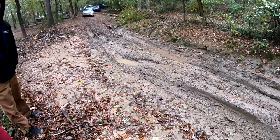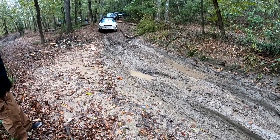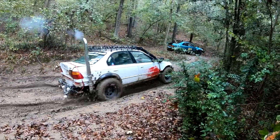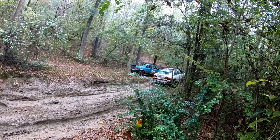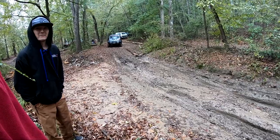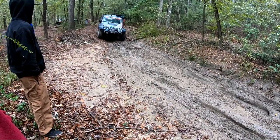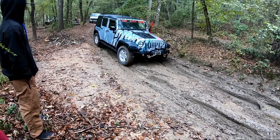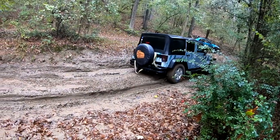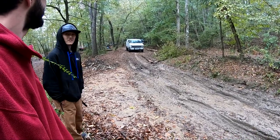Dylan straddled it all really well. Look at how deep it is right there now. He knows how to put on a show. I gotta build a Civic. I've got to build an off-road Civic. That's what I'm gonna do, build something off-road this time. God, that stuff is sloshy, dude. I feel stuck up there.